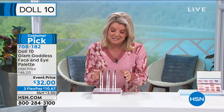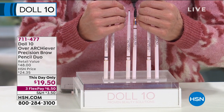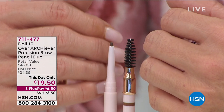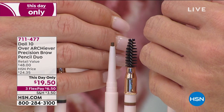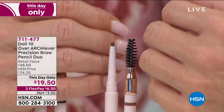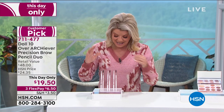Now, in case you missed out on the eyebrow special, over 1,000 spoken for. Right now we have brunette only available, which is great because that's one of our most popular colors, and you're getting two full size of the pencils, the brow pencil duo, for $19.50, and that price we can honor until midnight. 711-477 is your item number.